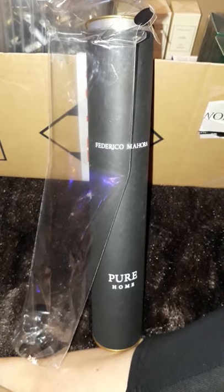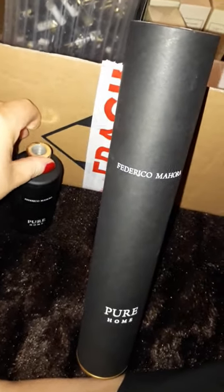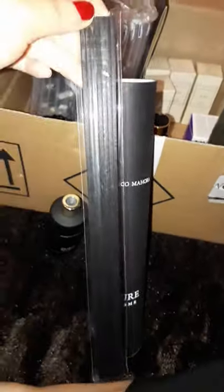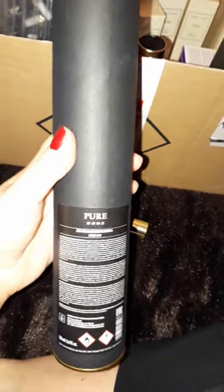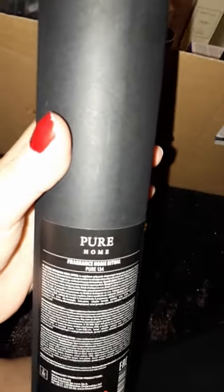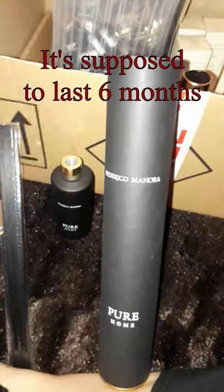Now I just unwrapped the diffuser sticks and I looked inside, and this is what it looks like. So this is the fragrance diffuser stick holder. Looks quite nice in black and gold, very posh, very luxurious. And inside go the sticks, and your home can smell really nice with this fragrance. So this one is inspired by Giorgio Armani, Acqua di Gio. That's number 134. So I can't wait to try this one. I hope it's gonna be quite strong as well. So we'll see. So that's that.